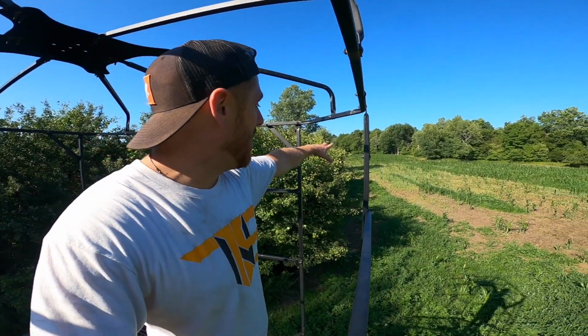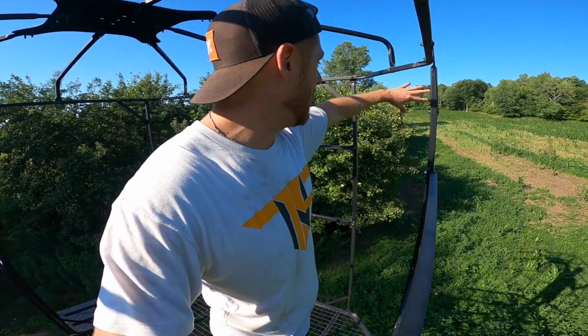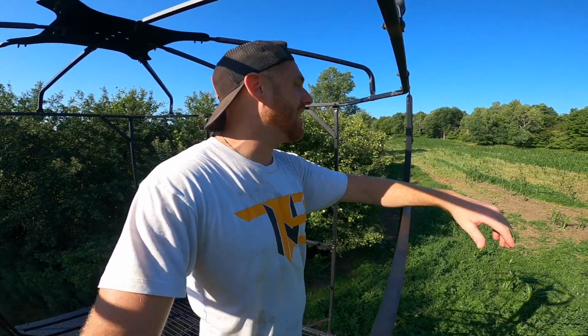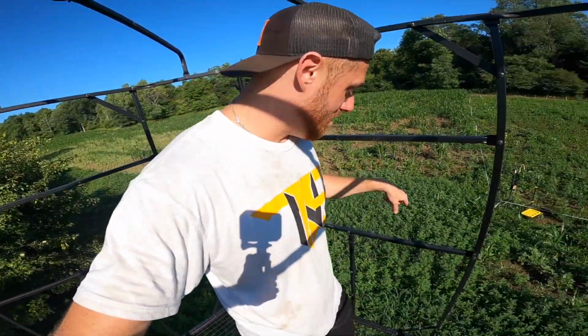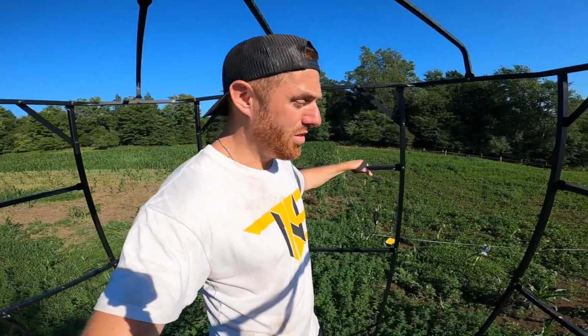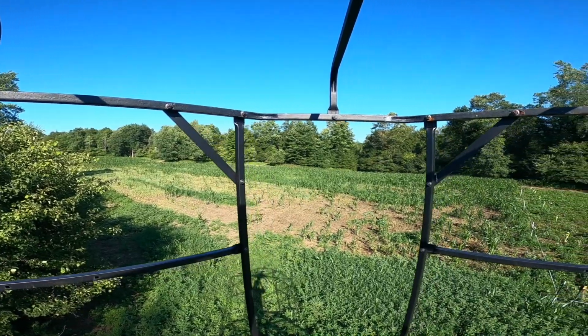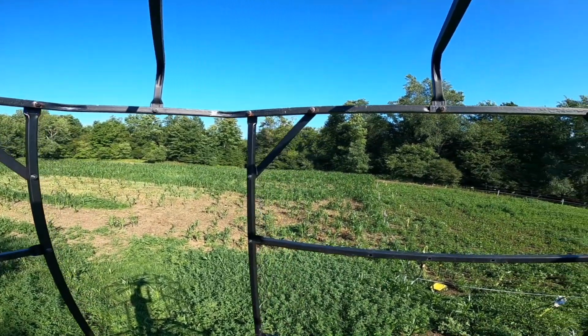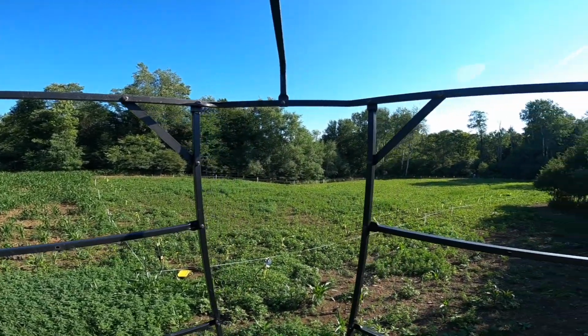That corn up on top of the field is coming up great. So it's going to block that whole wood line out. It's going to allow us access in and out of this place. And there's even some plot screen coming up right down in front of this thing. So I think we're gonna be good. We're gonna be in the money as far as sneaking in and out of here and just having this being a dynamite setup. Like I said, I'm pretty stoked.